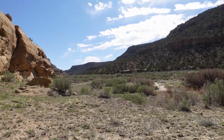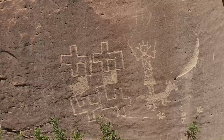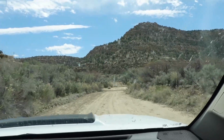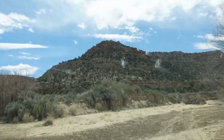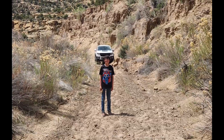After exploring all the amazing petroglyphs, I decided that maybe we should go see one of the ruins that I had on my map. Now, we had no idea what we were getting into, but we're the adventurous type, so we thought, how bad could it really be? So we drove the truck up the trail and found a good place to park to start our hike.